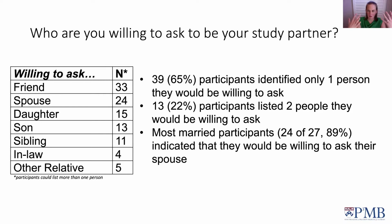And so when we think about what this means for recruitment into trials, even though these people were willing, ostensibly, to participate, if that person who they identify as their one option for a study partner isn't willing or able to participate with them, that could knock them out of potential eligibility. Another quarter of participants could find 2 people, and most married participants, I think unsurprisingly, indicated that they would be willing to ask their spouse, which becomes interesting because we know that spouses are overrepresented amongst study partners given the rates of marriage that we see in the general population, which might have implications for people who have non-traditional family structures.